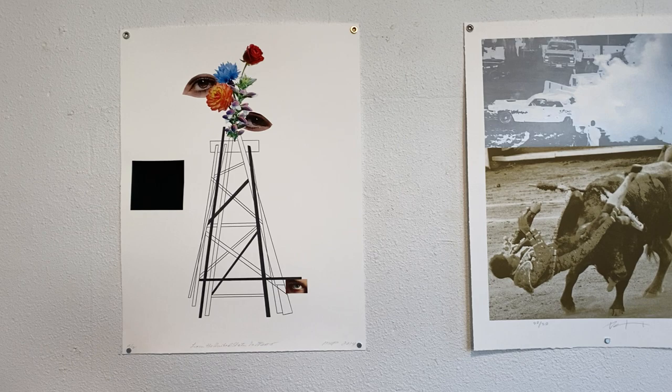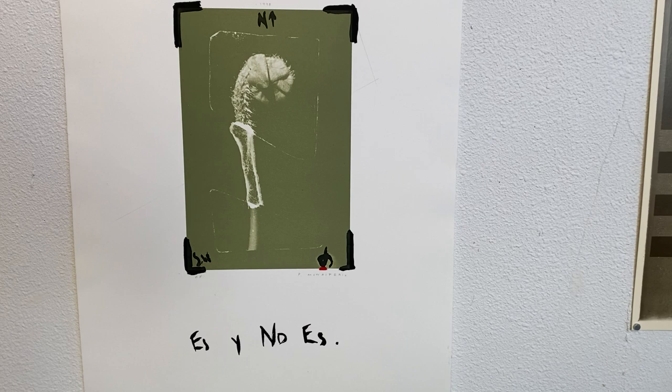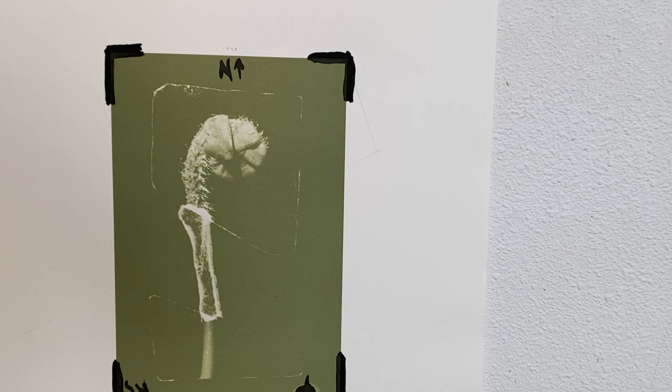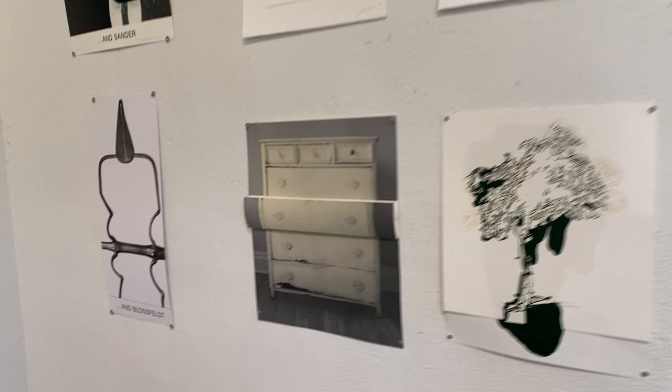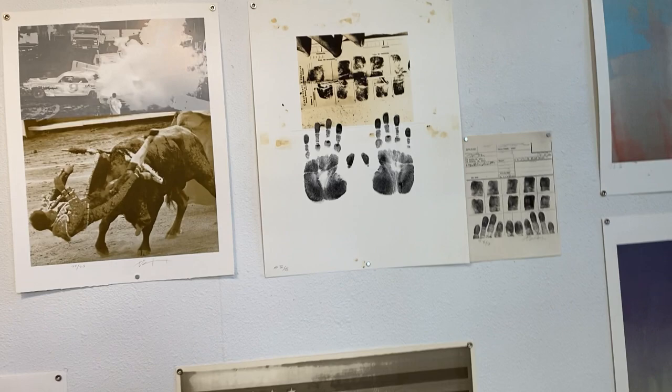Pablo Ortiz Monasterio, es y no es. I always think of this as to be or not to be, but I don't think it's quite that. But I love this little photo. It reminds me of a Blossfeldt photo, which I don't know if you recall, but over here is a reference to Blossfeldt as well. I don't know what the significance is of the fact that you've got two artists separated by several years playing with the same ideas.